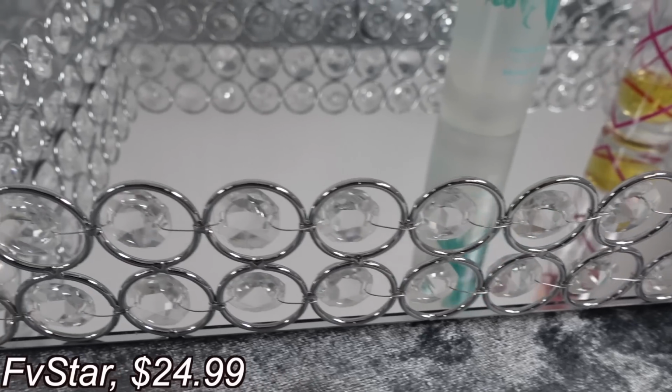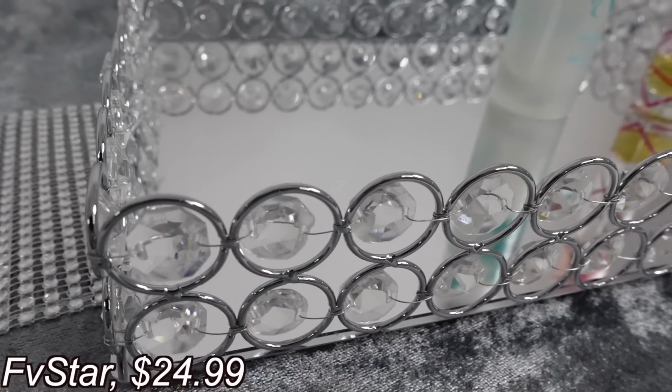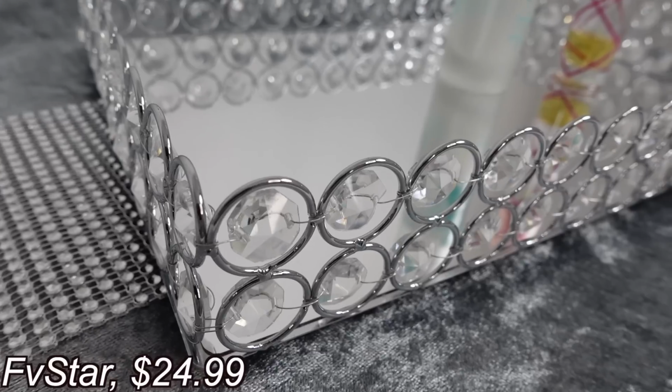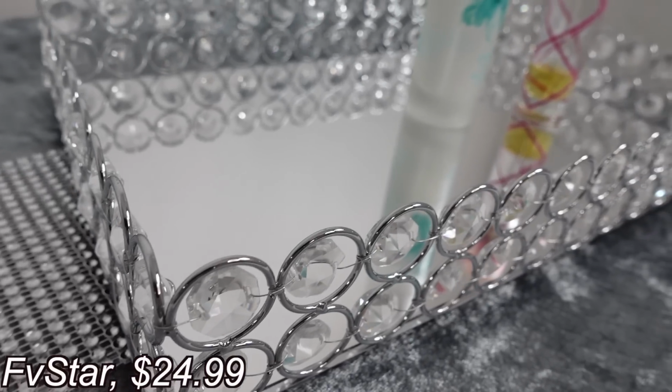Many of you have remarked about some of the things that are behind me, so I wanted to talk about those. I bought a cosmetic tray. This is so pretty with the little crystals. It has a mirror at the bottom. It ran $24.99, but I think it really elevates an area. You could display your favorite perfume like I have. There's so much you could do with it.